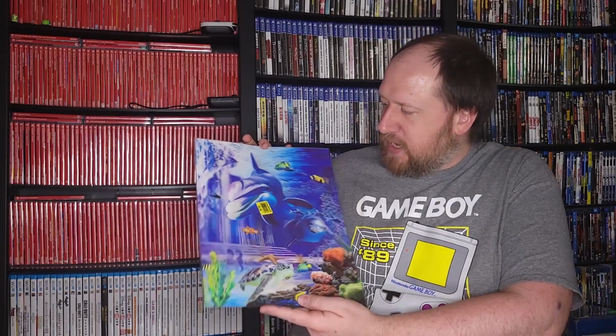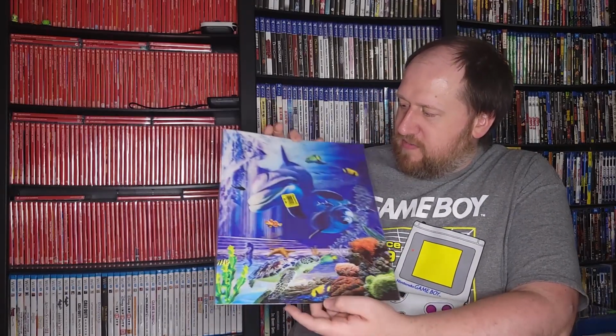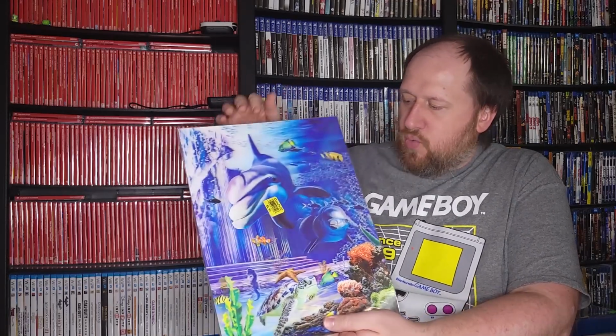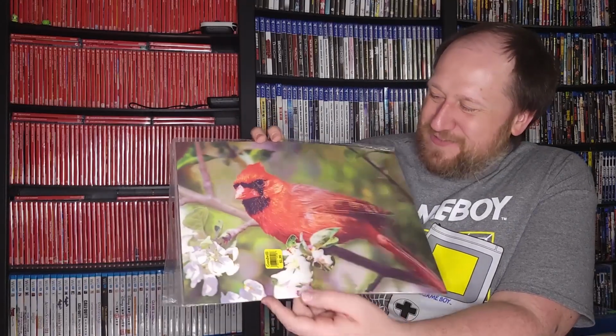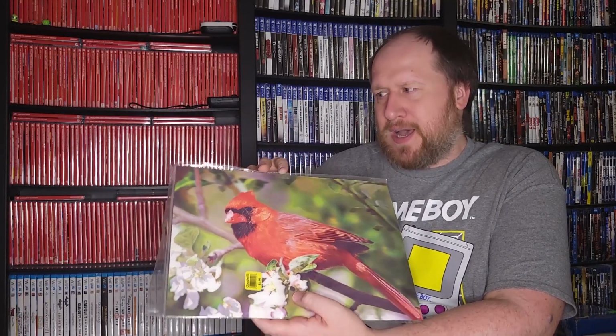Then a couple more things. So I believe I mentioned in previous videos, but I absolutely love lenticular stuff. So like the 3D images. And I came across these just this week. So it's a cool underwater scene with a couple dolphins and stuff. $1.99. And then this one, just a big old cardinal for $1.99. And what's kind of crazy, I actually looked this one up, and they're selling this in a frame on Amazon for $30. I don't know if I'd pay that much, but for $2, I'm in.